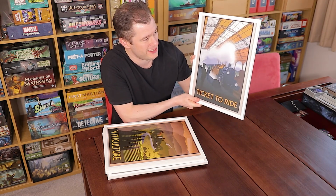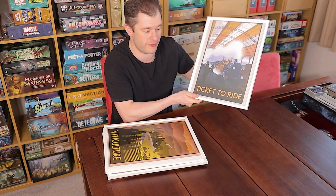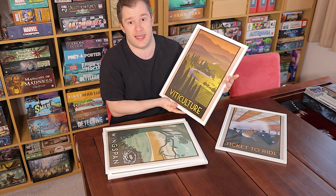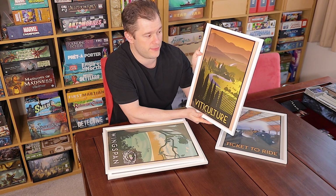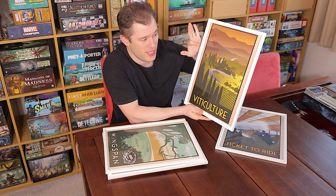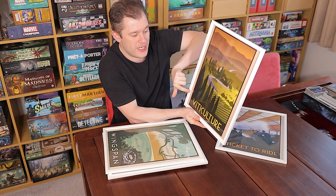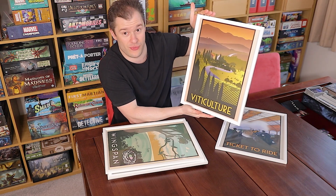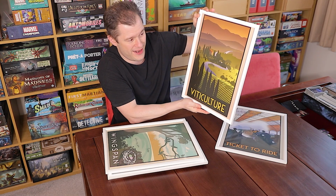But this is Ticket to Ride, so you've got an old-fashioned train station, train pulling in, silhouette people, and the various stop button there. Quite a cool one. This one's my favourite of the range that I've got so far, which is Viticulture. This one is a beautiful sunset of an Italian vineyard. The villa in the background there, the stream, the various vineyards, the trees silhouetted, everything's cast in a shadow as if it was the sun rising. Really nice and gorgeous, this one. This is definitely, I think, my favourite of their range.